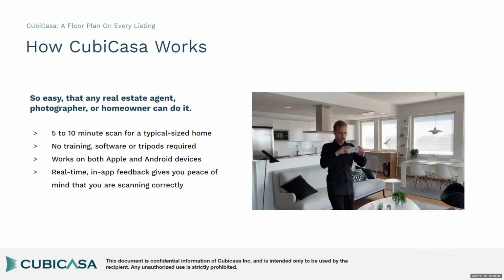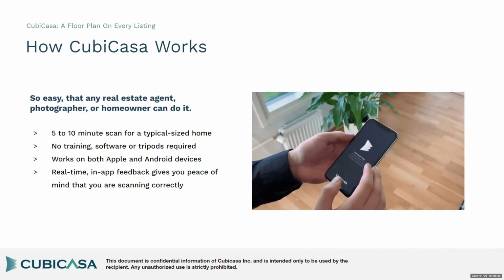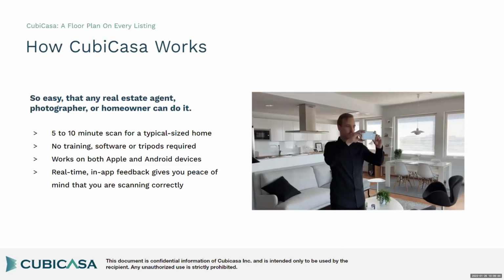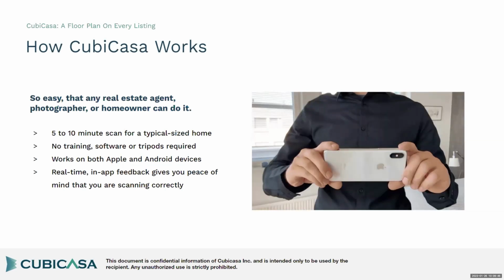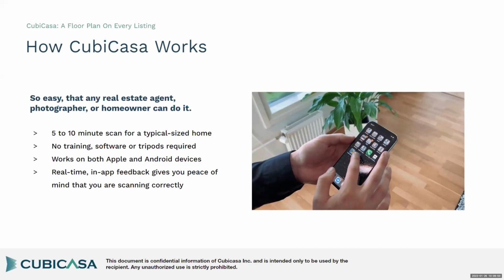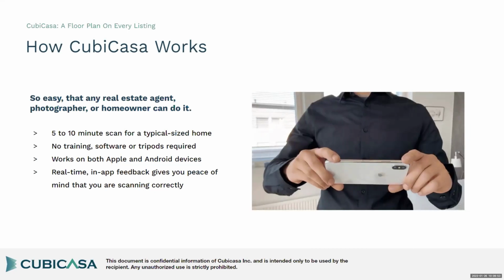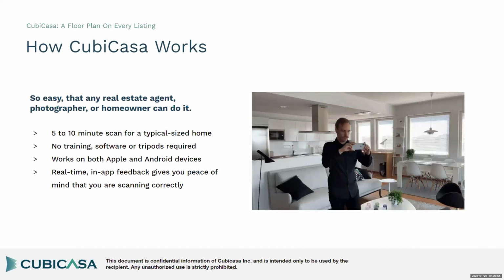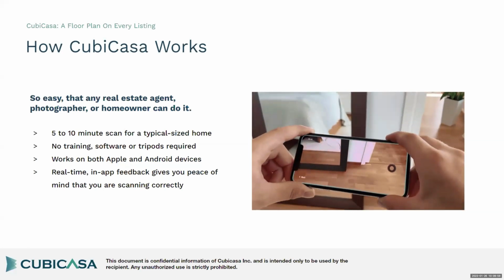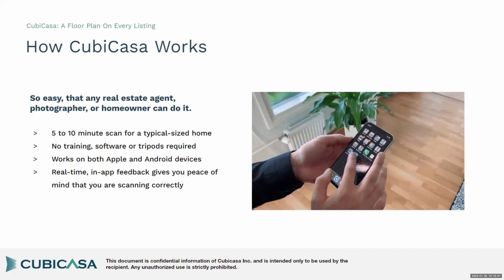And we've designed the app for simplicity. As you can see in the demonstration here, it's as simple as opening the CubiCasa app, clicking on scan a space, and scanning the inside of the property. You're primarily aiming at the baseboard area where the floor and the wall meet. You tilt up to capture fixed furniture objects like cabinets and windows and low ceilings, and that's it. You send us that scan through the mobile app. We create the floor plan, and you get it back within 24 hours.